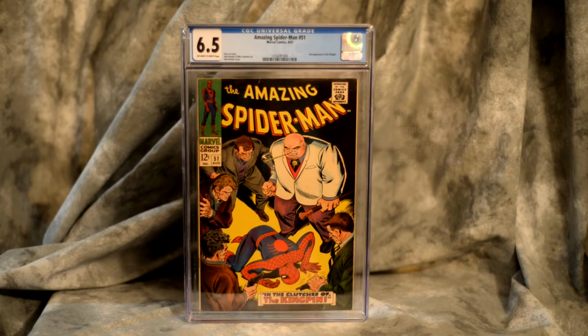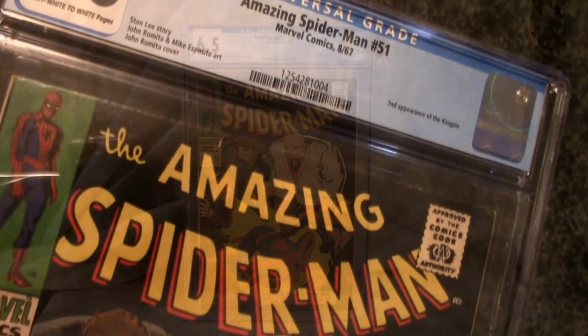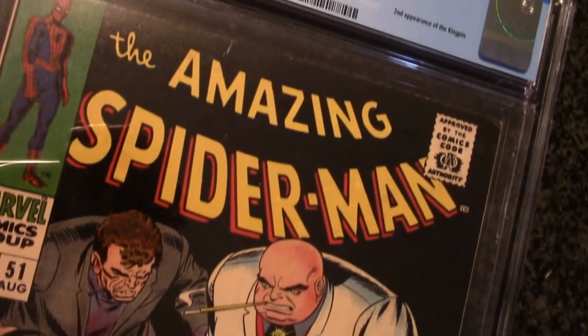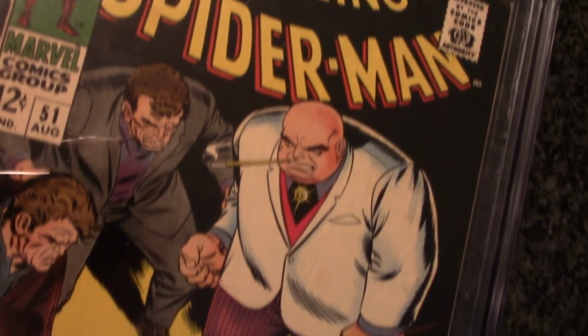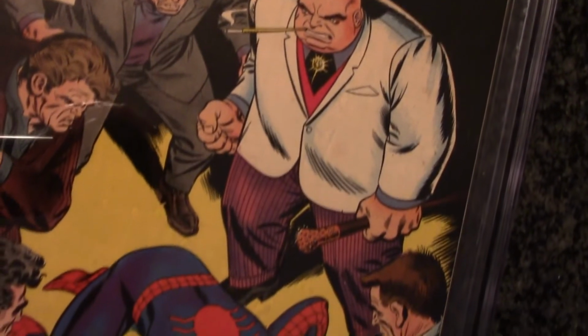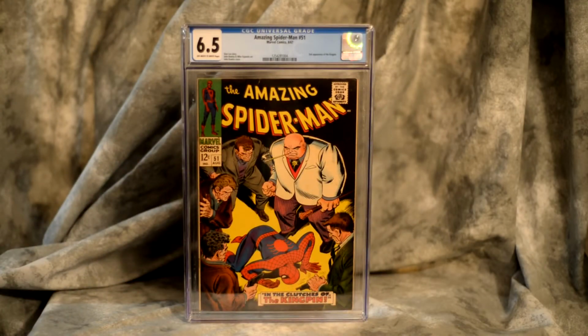So, it is what it is. There is a lot of Amazing Spider-Man out there. You can have your pick. For this copy, there are 857 universally graded copies, of which 67 of them are 6.5. As far as where I stand in the ranking, I'm at top 75%, which means that 3 out of every 4 copies in the census are better than my copy. I'm better than 1 in every 4 copies, in that last quarter percentile.